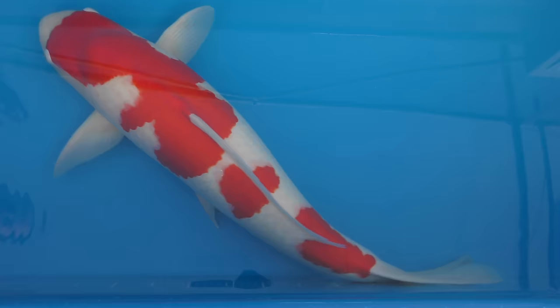Just really nice. And the sumi quality is like ink. So, you know, it just needs a bit of feeding up. And the body line is good on that. So, lovely fish from Tamaura Koi Farm.